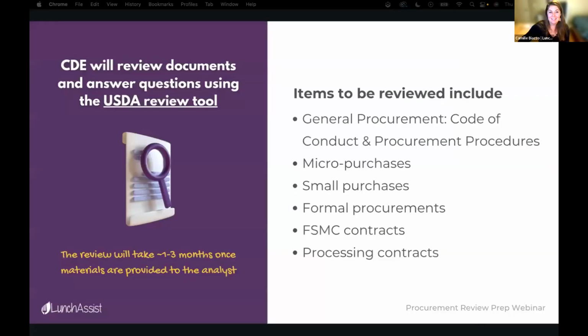Yeah. So I'll take this since I used to do these reviews. I'm not CDE, but we'll still go through what they'd actually do if we were the reviewers here. What they're doing is looking at all of your documentation that you submitted during part one, and then they're also looking at part two. They're putting it all together.